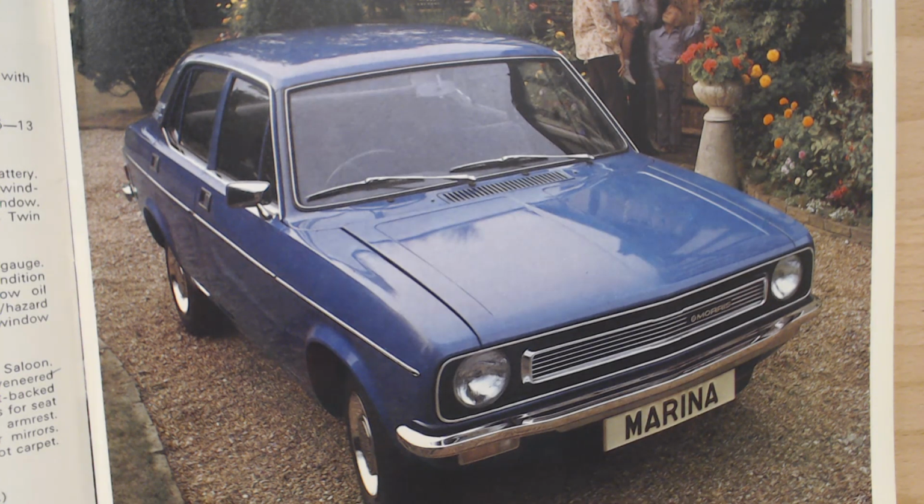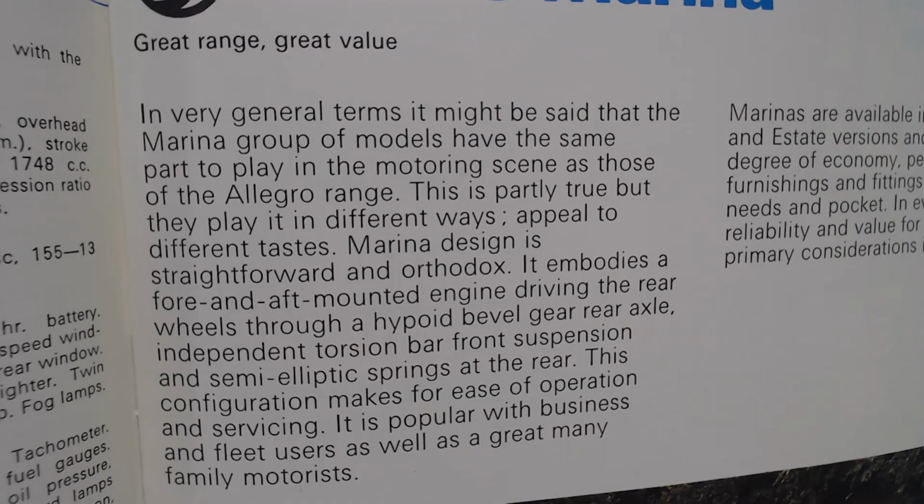Anyway, let's move to the text and see what it's got to say about itself and how it introduces the Marina in 1977. So it introduces it as great range, great value.